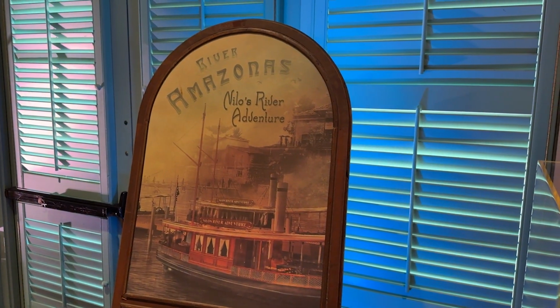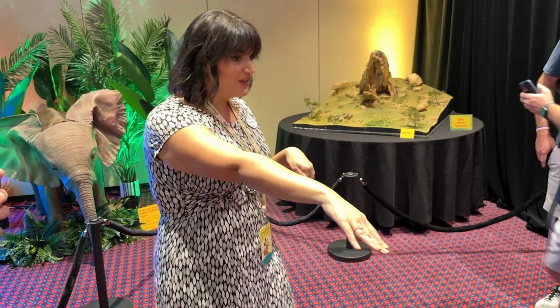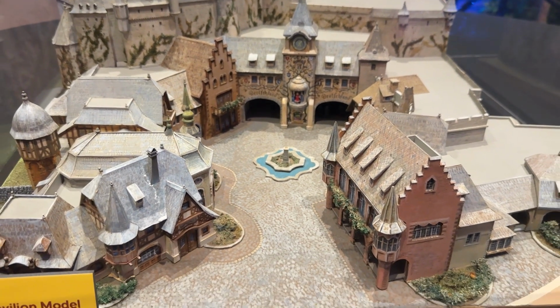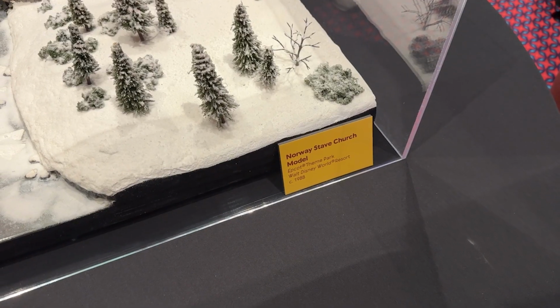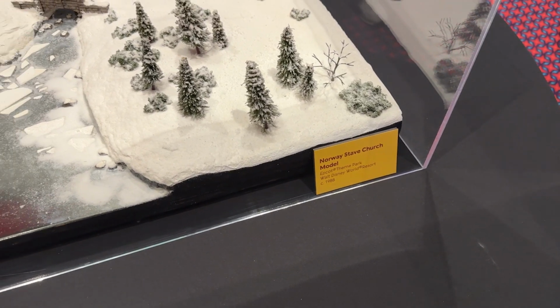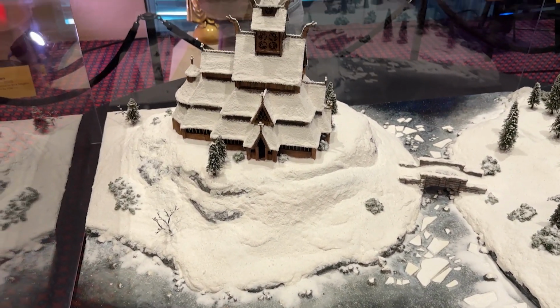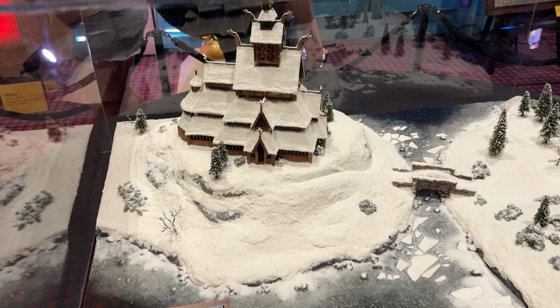Now we're heading into Europe, and you see these really beautiful models here on these 2 tables. This one here is Germany, of course, and this is from before the park opened, so it's a pretty early model. And then behind us is a model of the Stave Church from Norway, and you can see a beautiful snowy scene with that. Both of these have exquisite details, so if you get time, make sure you get eye level and can really peek into the environments.